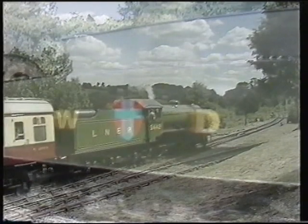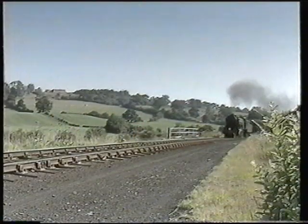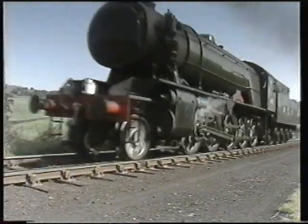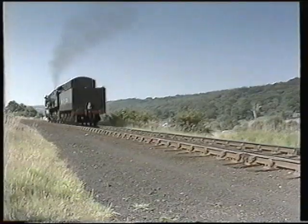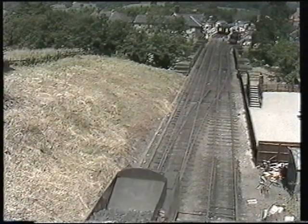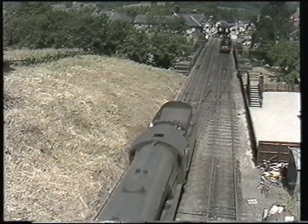During the war, Britain's railways came under the control of the War Department, and the Ministry of Supply appointed R.A. Riddles to design a new freight engine which would be quick to build and powerful. Dame Vera Lynn is a War Department Class 2-10-0, built in 1943, a stretched version of the more numerous 2-8-0s. The extra driving wheels spread the axle load and gave greater route availability.